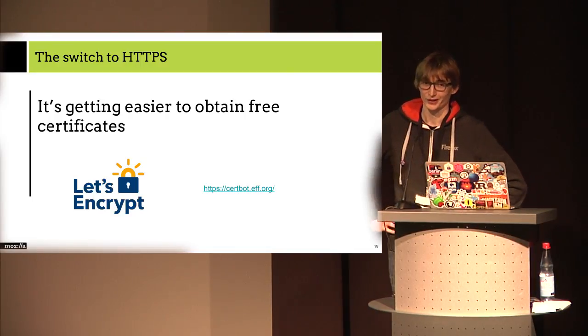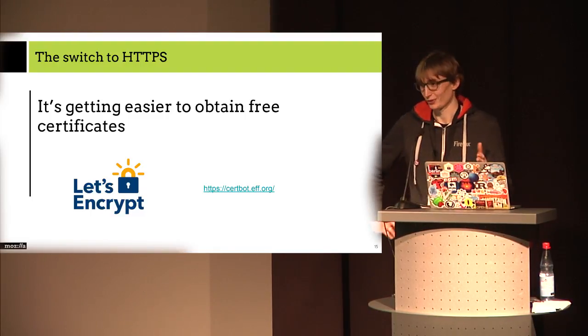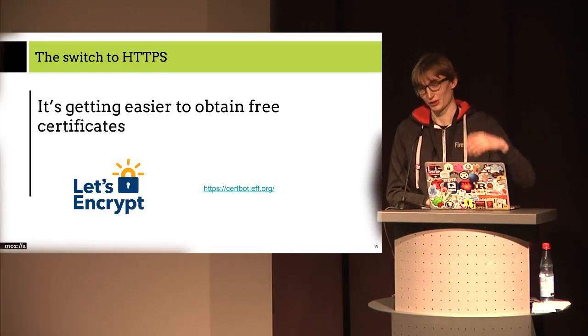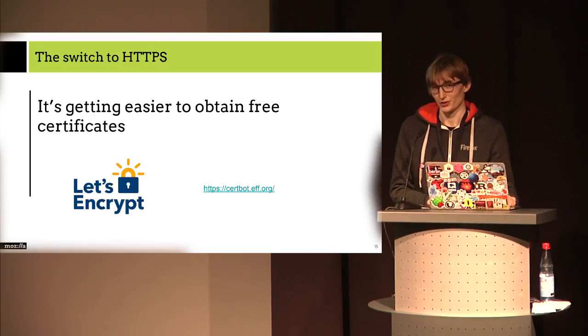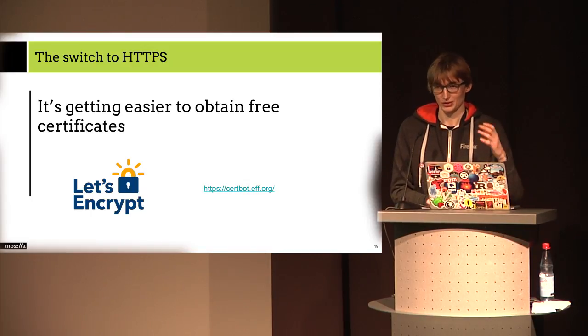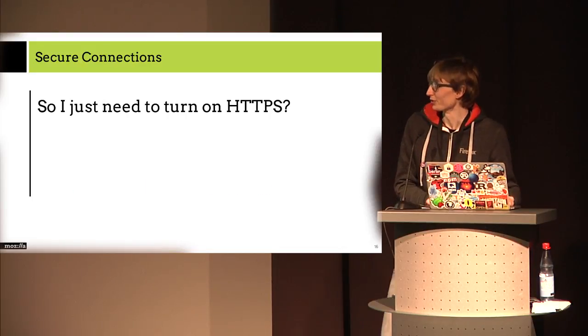There's also Cloudflare, which I wasn't even sure if I should mention, because there are a lot of controversies around Cloudflare and how they put themselves in front of your insecure page. But it's also an alternative if you can't use Let's Encrypt, for example. So, all right, I'm done, right? So this talk doesn't really have a lot of sense. I just turn on HTTPS. There's a lot more to do.